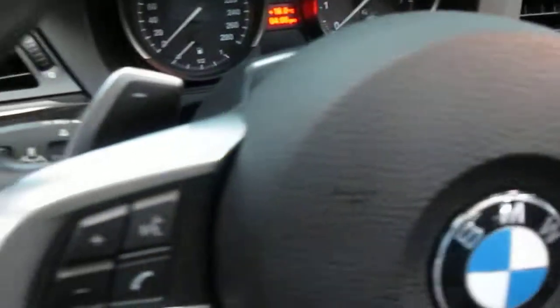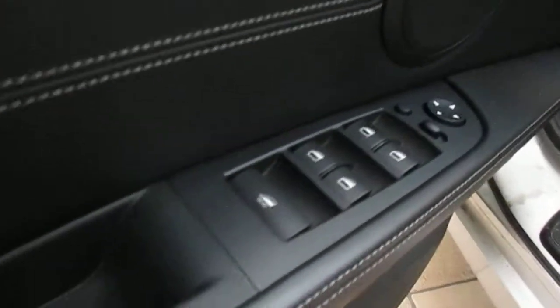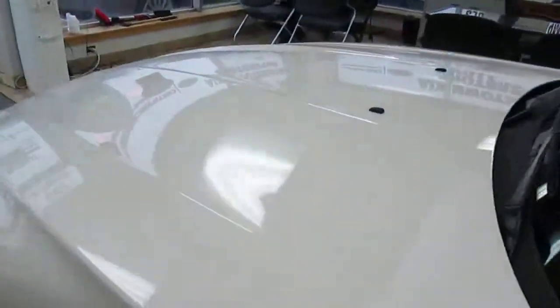Driving a Z4 yourself, you probably know a little bit more about this vehicle than I do, but I can tell you that with only 9,000 kilometers, this vehicle is absolutely mint as well, just like your trade. And I saw pictures of it. It looks great.